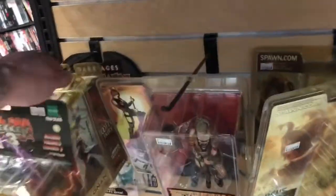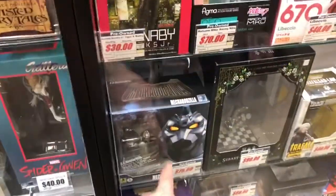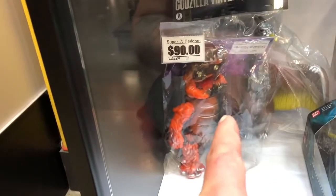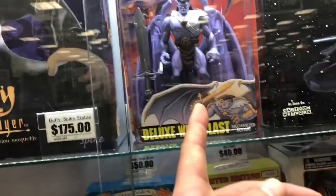Dude, look at all the old things. That's the old Barbie. Look at all that Barbie. Yeah, it's made well. $25. Dude, that one's the oldest. Dora right there. That's cool. See, look how old it is. It's $90. Look how yellow it is. That one's the oldest one. Oh, I got a gargoyle. That's crazy. I haven't had gargoyles in a long time.